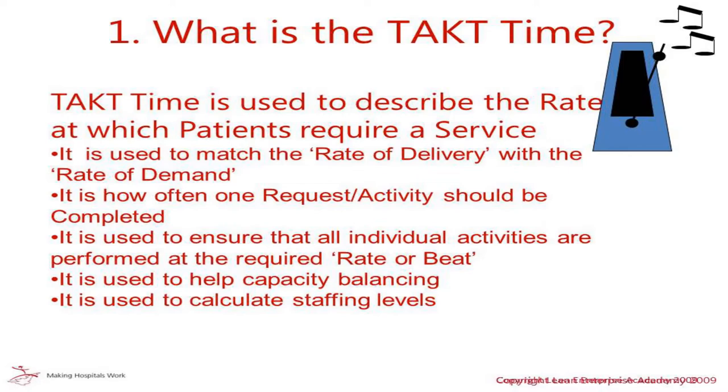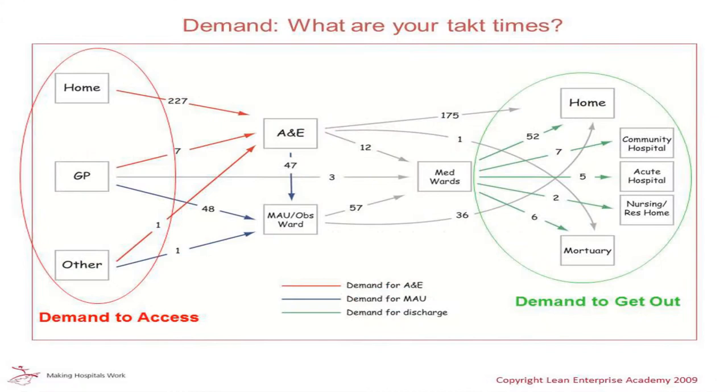You saw the picture before. Okay, so you're looking at the numbers of demand coming in, but when your customers are outside a system, like in manufacturing, there is only one tack time. In health, there's actually more than one. There's a demand to get out, and there is a tack time to get out, because when you gather the information, you'll find 20 to 30% of your medical spaces are occupied by patients who are medically safe to be at another destination. 20 to 30%, day in, day out. But you can't see them. And if you can't see them, you can't do anything about them.